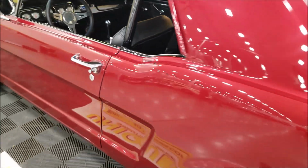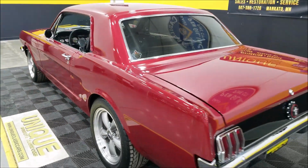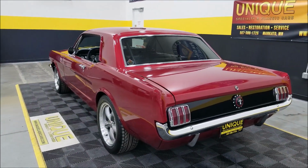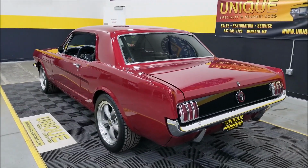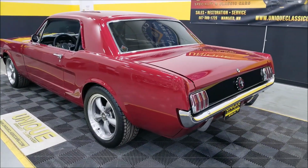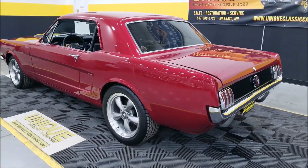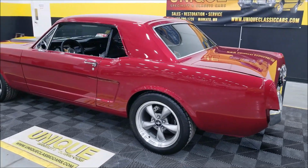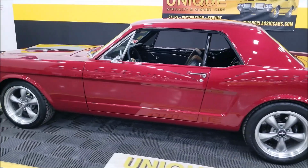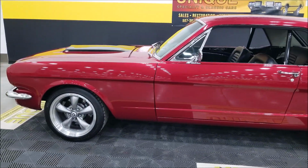Can't get over how nice everything is. Door closes solid. Slip around to the back. Listen to this. Exhaust underneath dump on it. Like I said, you roll into any of your local shows, cruise-ins, this thing will turn heads the way it looks and the way it sounds.